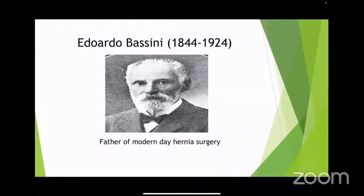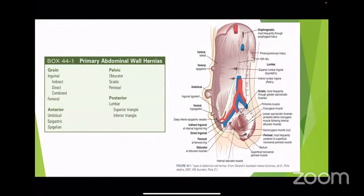So first of all, who is the father of modern day hernia surgery and why is it modern day hernia surgery? Because we are using laparoscopy now. We are not doing it on an open basis. We are preferring laparoscopic surgeries these days. So he's the man who found laparoscopy and brought modern day hernia surgeries into this world. He's Edward Bessinis.